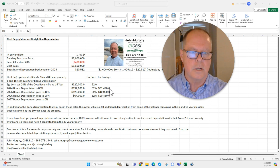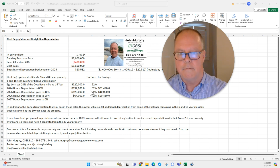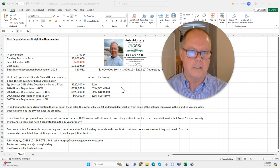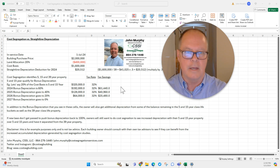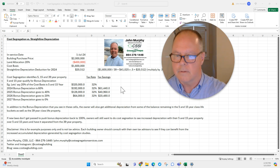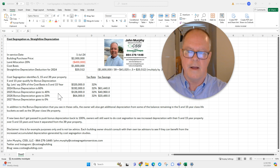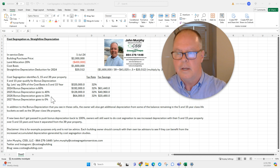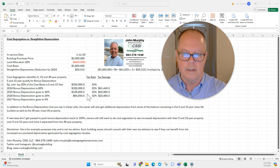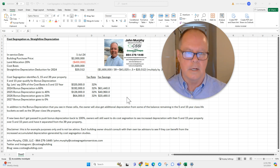60% bonus depreciation is $192,000. If they're at a 32% tax rate, that's a potential tax savings of $61,000. Still significant, and way more than the cost to do the study. So it's a great return for the owner. Again, if they can use it, talk with your own tax counsel to see if this is something you can use. 2025, it goes down to 40%. That's $128,000. You can see the tax rate, still $40,000 in tax savings. In 2026, it becomes 20%, 64 grand, $20,000 in tax savings.